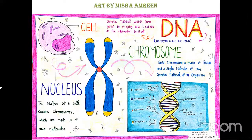My SciArt shows a very simple descriptive view of where the DNA is present. So the nucleus of a cell contains chromosomes, which are made up of DNA molecules. Each chromosome is made up of a single molecule of DNA and many proteins, which are called histones. Chromosomes are thread-like structures present in the nucleus, which carry genetic information from one generation to another.